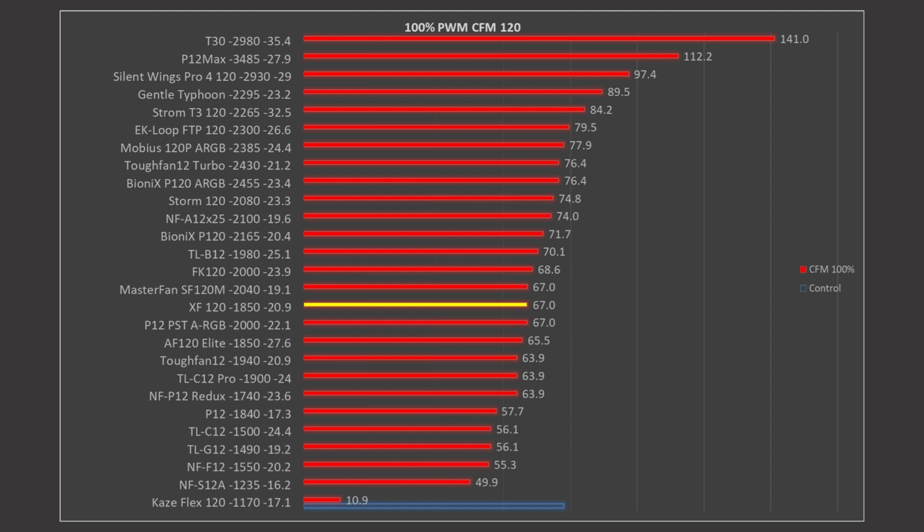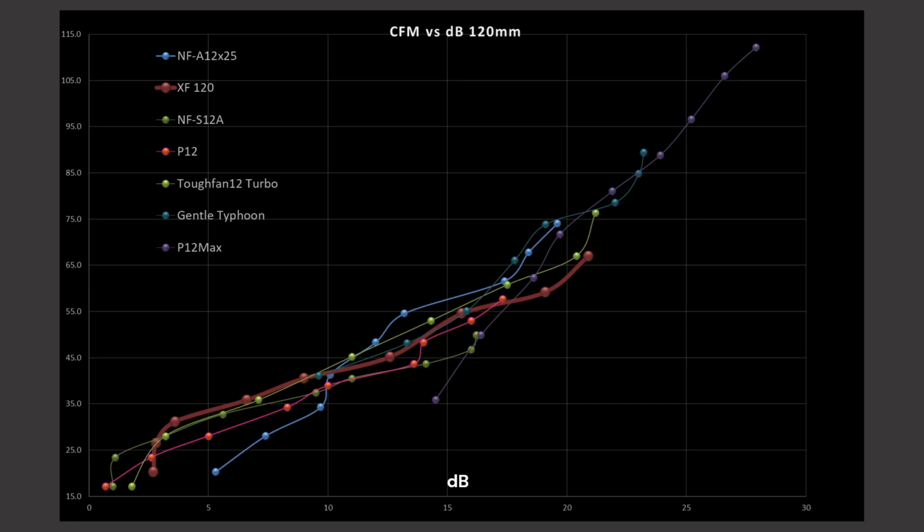So take what you want. And in terms of how it ranked in terms of noise levels, well, here it is. At lower RPMs, air speeds, it tends to actually be towards the top of the graph. But then it kind of starts flatlining, and it ends up towards the bottom of this. This sample selection is what I consider good fans, for the most part, except for the S12A, which is in here to indicate a much more poorly performing fan.